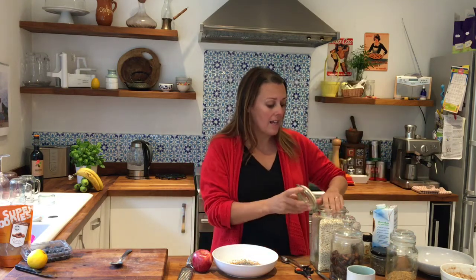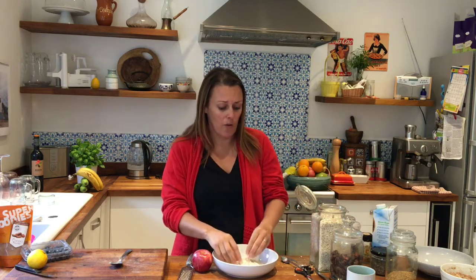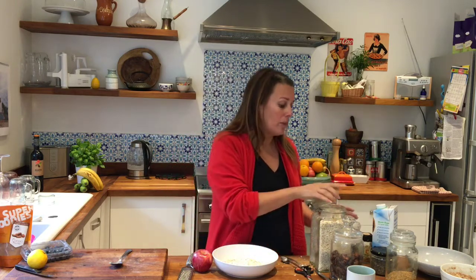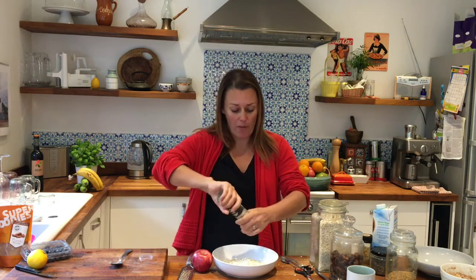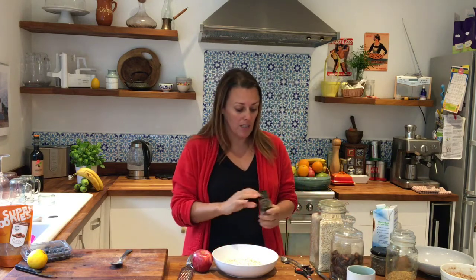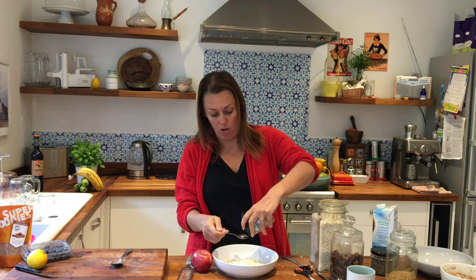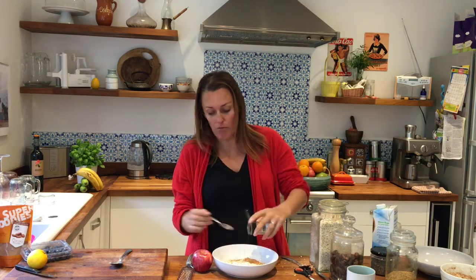Then I like to add a handful of oats. You could use gluten-free oats or you could use quinoa flakes. Lots of really lovely soluble fibre there. I'm just going to put a little pinch of salt in because it brings out the flavour. So a little tiny bit. I've got some pink Himalayan crystal salt there, and half a teaspoon of cinnamon. It's brilliant for blood sugar control for children, but also helps to sweeten it a little bit. So we're roughly measuring about half a teaspoon of cinnamon there.